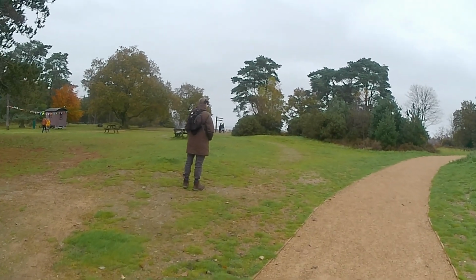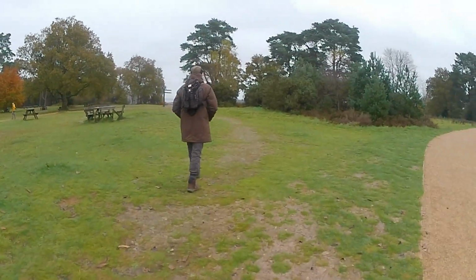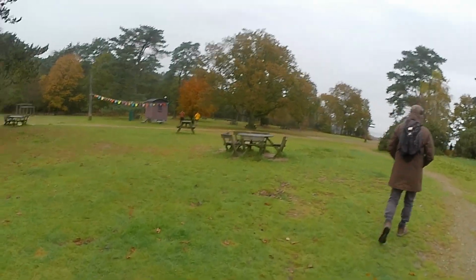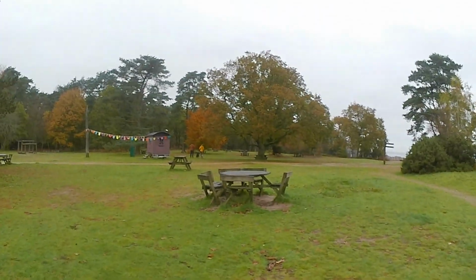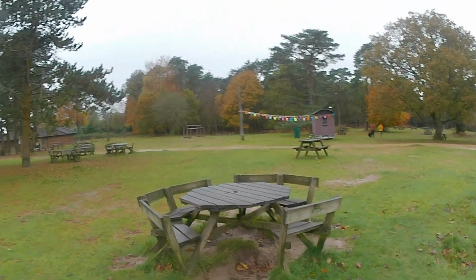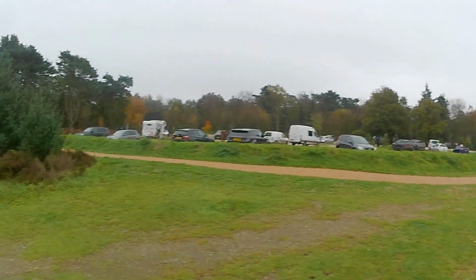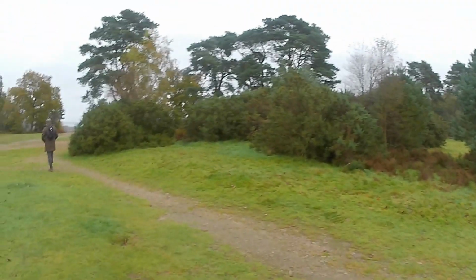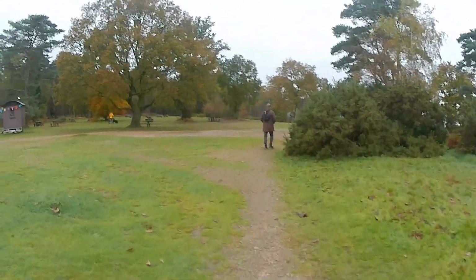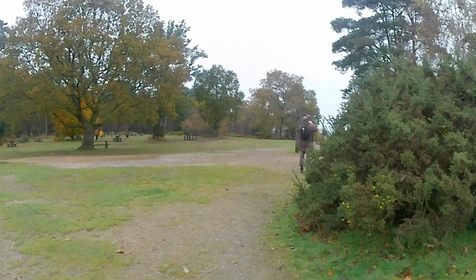There are lots and lots of different routes that you can take. But as you can see, it's all quite nicely spaced out. And despite the drizzly weather, it's not too bad. It's not windy. Very popular place here for dog walkers.